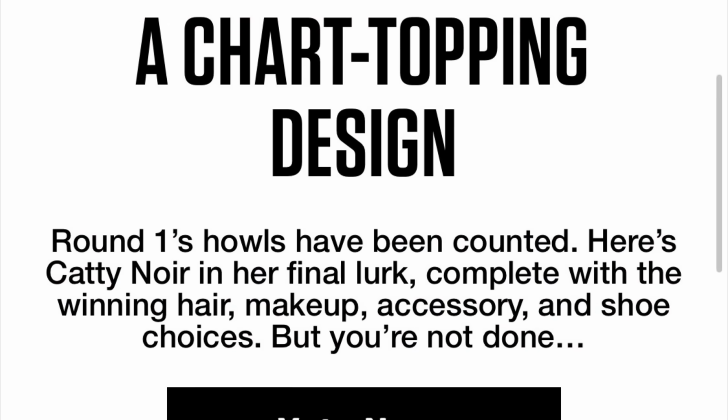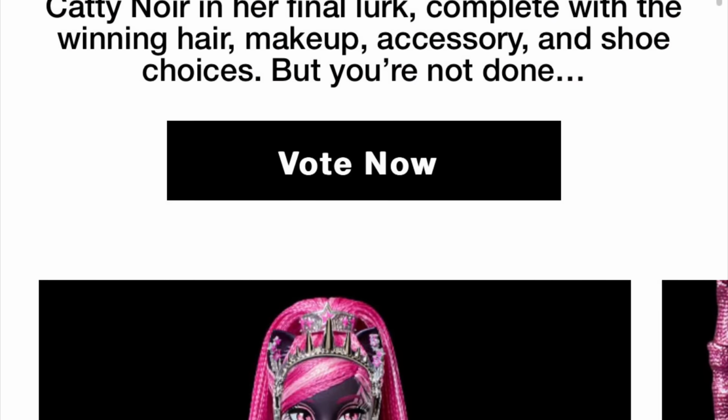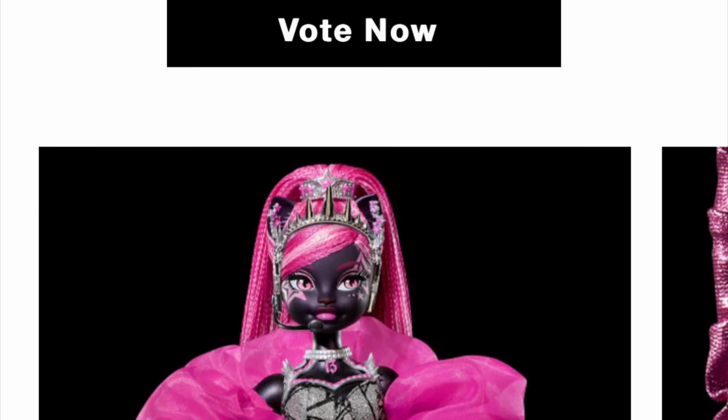And now let's get into the news we have for Fang Vote G3 Catty Noir. So of course now we can see here what the final look will be for the doll.